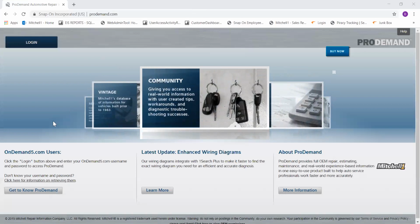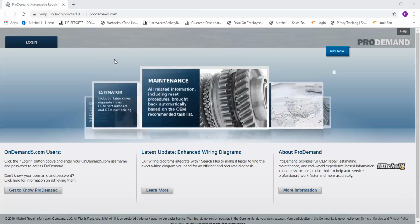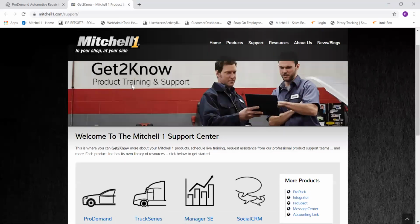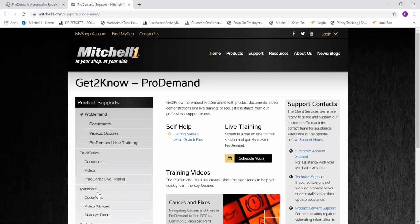Before we even get logged into the product, I would love to show you some great resources that you have available to you at all times. In the lower left-hand corner, there's a button that says Get to Know Protoman. If we click on that, it's going to take us to our Training and Support Center. From there, you're able to view a variety of resources, including documents and videos. There's even a quiz that you can take to give yourself a little knowledge check and gauge how well you understand the product.